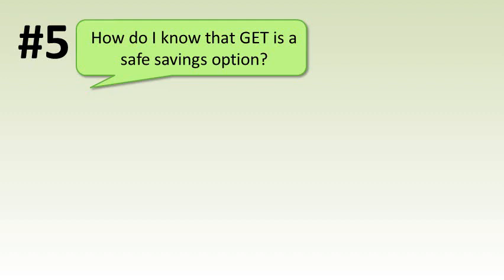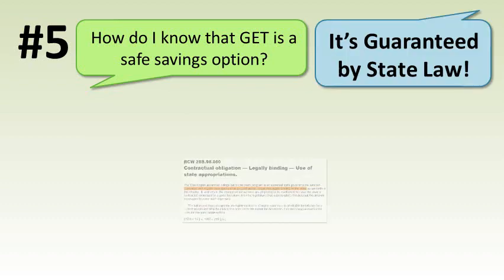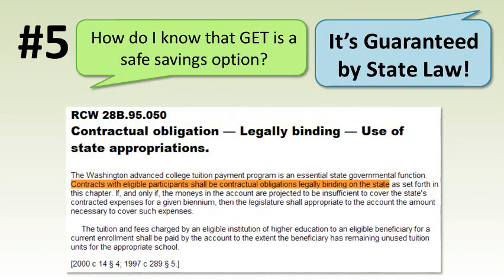Parents often ask how safe GET is as an option to save for future college expenses. This is something that actually sets GET apart from a lot of other 529 plans. GET is one of only 4 state prepaid college tuition plans in the country with a guarantee written into state law. The state guarantees that if future tuition increases ever require the program to pay out more money than it has available, the legislature would be required by law to provide funding to cover the shortfall.